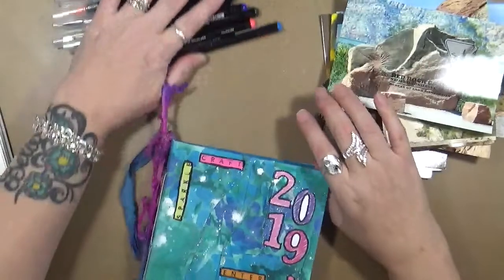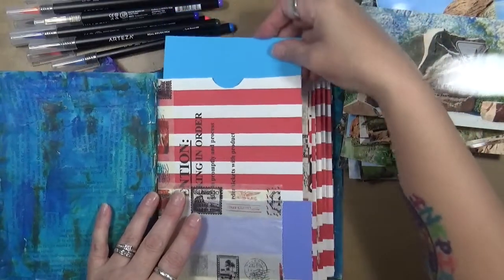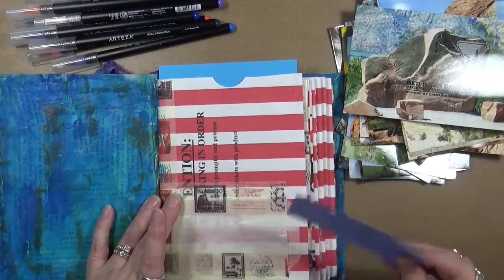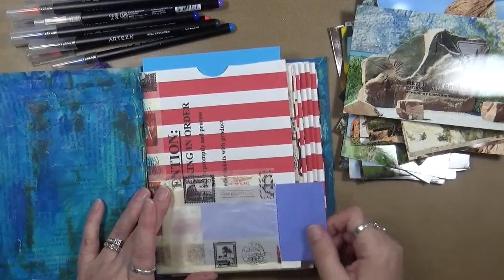This is going to be my 2019, my creative year. What I plan on doing is a watercolor scene, probably to put in this little pocket here. And then I'll be doing something here on the pocket. Maybe I'll do another smaller watercolor here. I'm not really sure. Either that or just write about what I think about doing this nature picture.